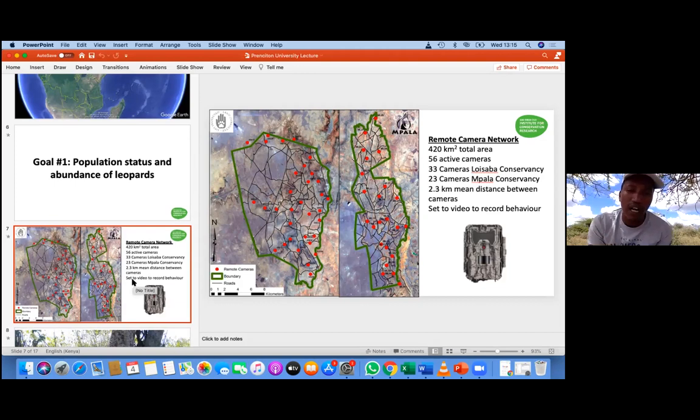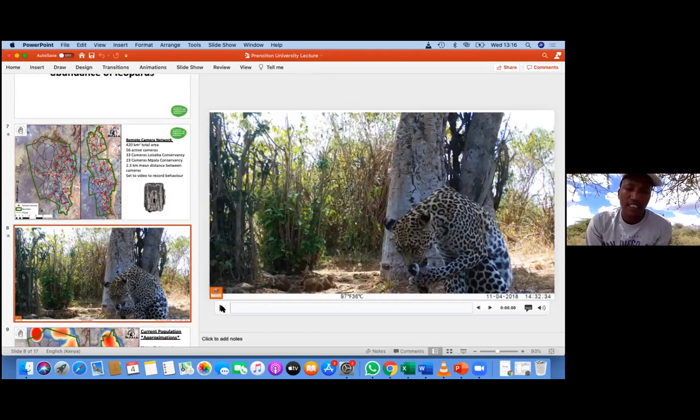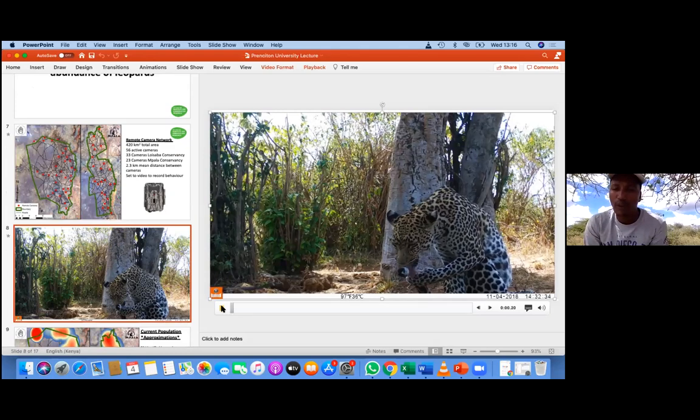Our cameras are put in a particular arrangement based on how leopards walk and how many kilometers they walk. We estimated that a leopard can cover a territory with about 2.3 kilometers distance between the cameras. Three to four females cover one territory, so we said that maybe one male will appear in these camera traps. This is how we hope this will work.